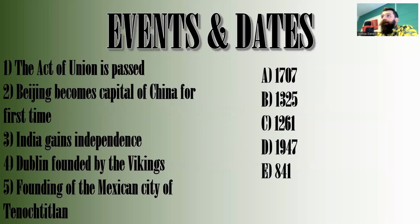So, event number 1, the Act of Union is passed. Number 2, Beijing becomes capital of China for the first time. Number 3, India gains independence. Number 4, Dublin founded by the Vikings. Number 5, founding of the Mexican city of Tenochtitlan. And the dates: A, 1707, B, 1325, C, 1261, D, 1947, and E, 841. Your minute starts now.